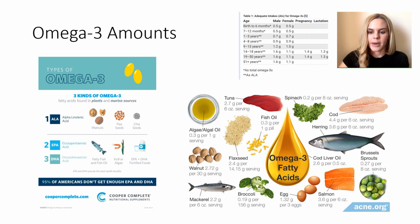ALA is the type of omega-3 in plant food sources. About 6 to 10% is converted in the body to DHA and EPA. Higher levels of DHA and EPA have been associated with decreased inflammation. Amounts vary based on food. Larger amounts of plant-based foods will need to be eaten to reach recommendations. Eggs vary greatly based on the hen's diet.